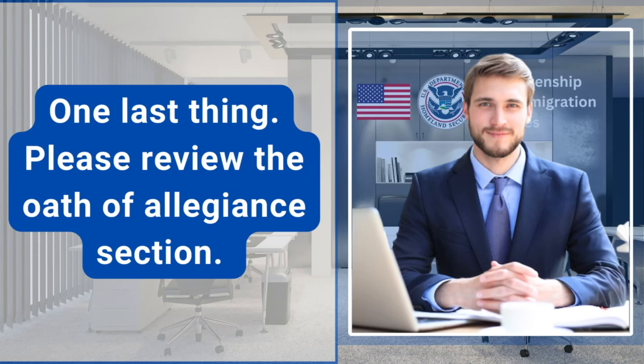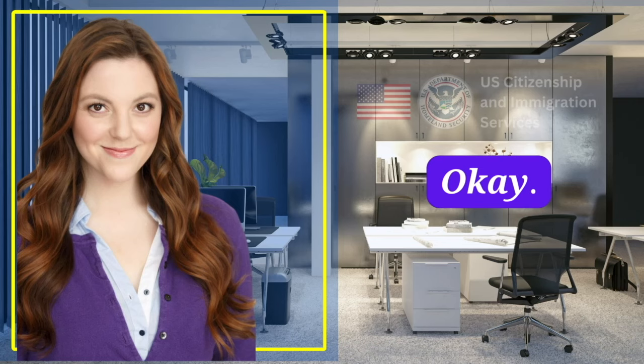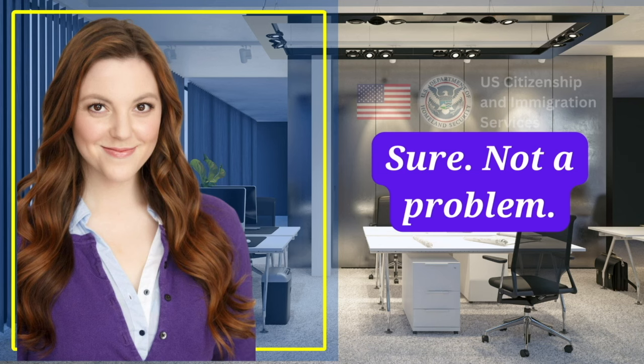One last thing. Please review the Oath of Allegiance section. Make sure you agree to all of the statements. Then you can print your name and sign and date on the tablet. Okay. Just give me 1 minute. I need to run a quick background check and copy all of your documents. I will be right back. Sure. Not a problem.